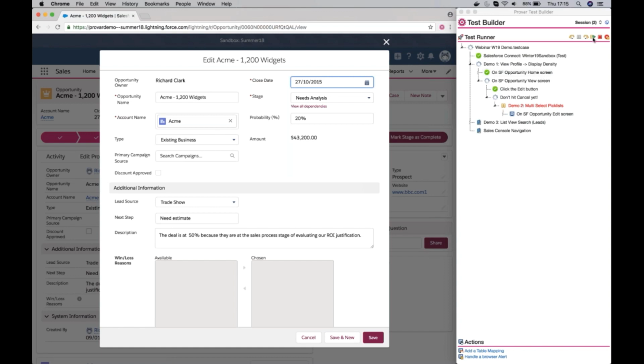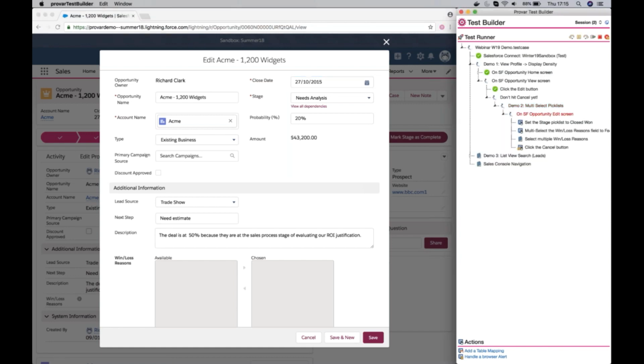So let's just play that one out for a second. It's going to locate the stage pick list field. It's going to change the value to closed won for me. Let's be positive about it. It's already going to select feature as one of the pick list items. See, that's execute on the right hand side.